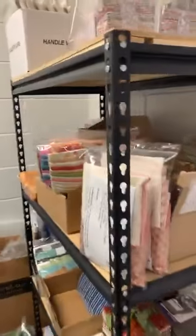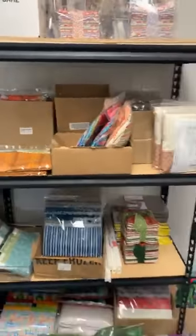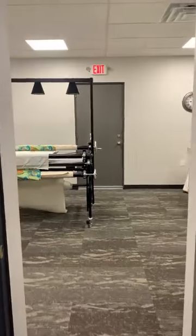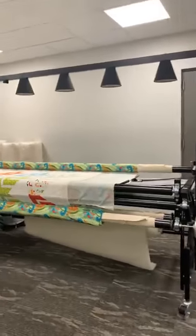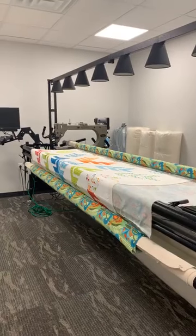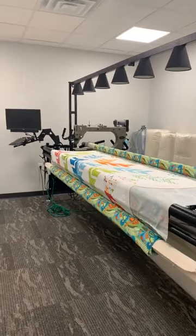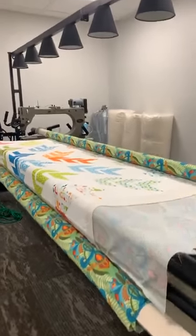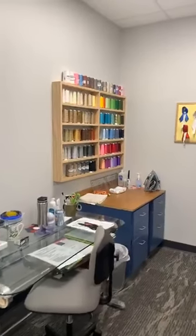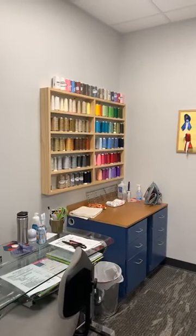But back here we have some kit storage just for kits we don't have room for on the floor. We store them back here. And then when we venture a little bit further back, we have a nice little break room, which isn't too important. But we have our long arm. Our long arm is what does all the quilting for our store besides what is specifically noted. This machine does an amazing job. Absolutely love the results. You can kind of see here where it's starting to turn out amazing. And then we have a large section of thread which you can choose from for quilting.